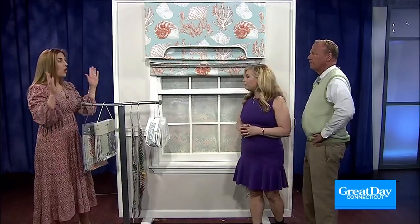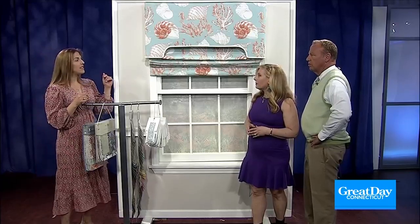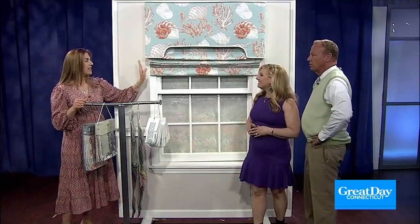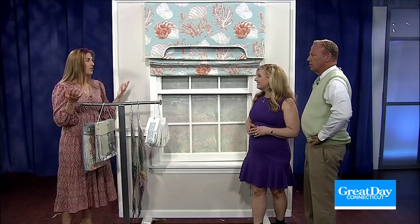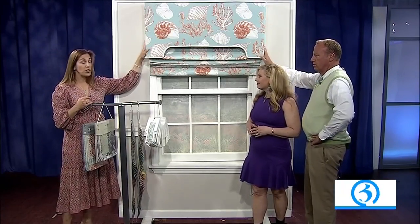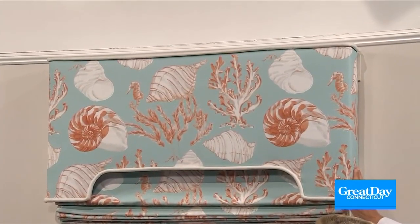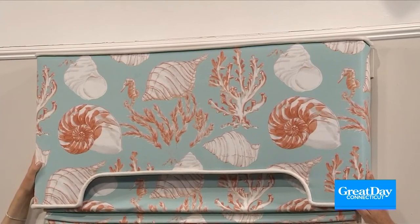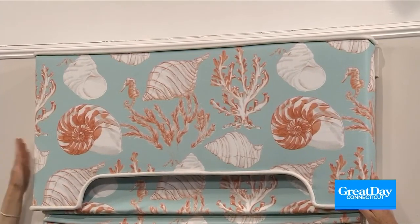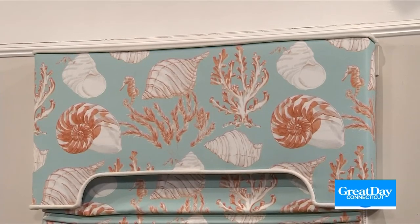There are so many endless possibilities for window treatments, but today we'd like to focus specifically on cornice boards and Roman shades because they're so versatile. This is a cornice board, specifically an upholstered cornice board. The beauty of that is it doesn't take up your whole window. It just frames the top of your window, and it can hide and cover any headrail under there if you have any shades or blinds that don't have very nice headrails.